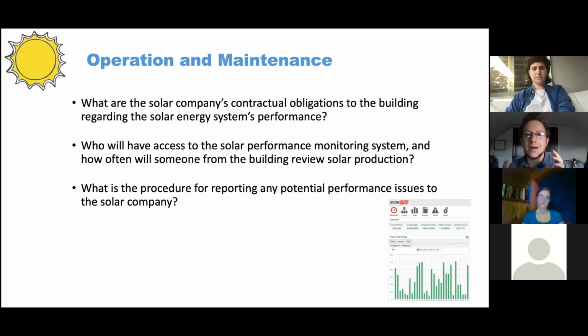Who's going to have access to the solar monitoring system? Every solar energy system today has a monitoring system installed that should be accessible online. Is your solar company going to be actively monitoring it? Is someone from your board going to agree to log in once a quarter, or once a year, to see how much it produced versus what was in your estimate? And then this last question is just something to think about, making sure that you know what to do if there is an issue with the system's performance. How can you contact your solar contractor to get it addressed?